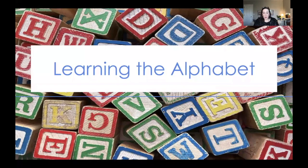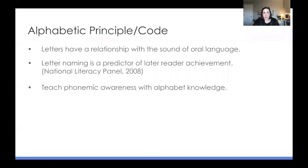Okay, let's talk about learning the alphabet. The alphabetic principle or code is that letters have a relationship with the sound of oral language. Letter naming is a predictor of later reader achievement. And you need to teach phonemic awareness with alphabet knowledge. We just talked about early writing is a predictor of later reader achievement, and letter naming is a predictor of later reader achievement.